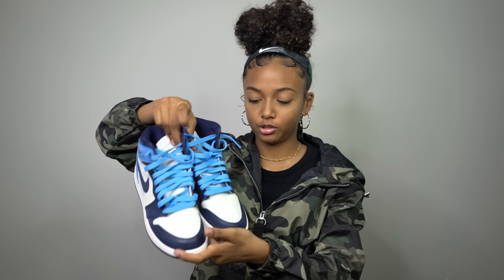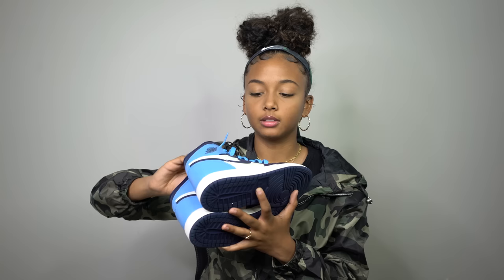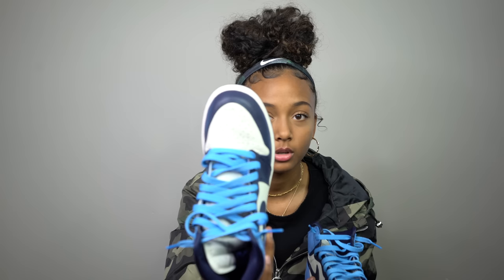Next up, UNC ones. Oh, these are so dope. Every time I look at the shoe, I'm just like, dang, these are cool. This was a shoe that came with two laces, this light Carolina blue, and then the deep navy blue. So dope, love this shoe to death, oh my goodness. They also crease really easy, but we're not gonna talk about that.